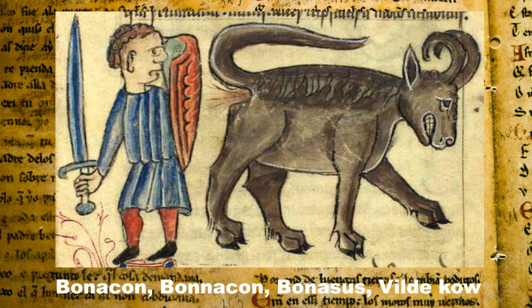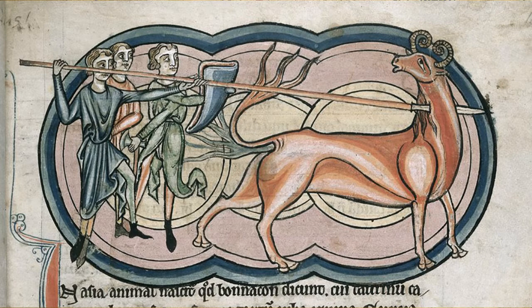The Bonnacon was also known as a bonassus or wild cow, and was likely inspired by the European bison. It was a large beast with horns that curled back on themselves, making them useless for both attacking or defending against enemies. It was reddish in color and had a woolly horse-like mane.